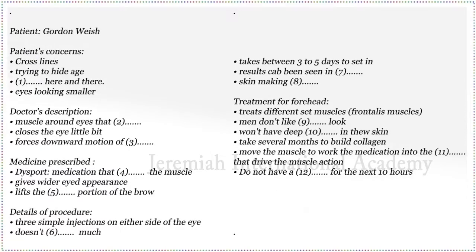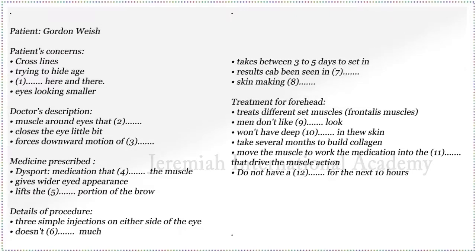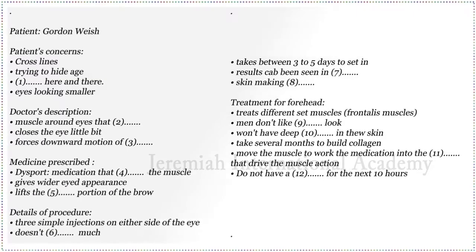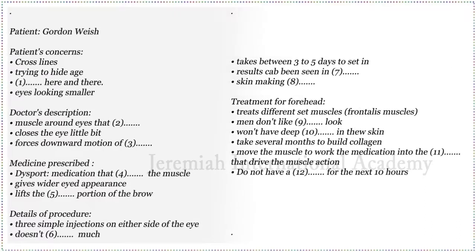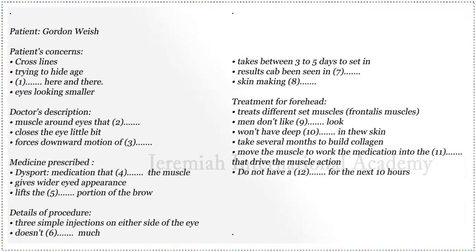We can actually use Dysport, which is a medication that helps to relax the muscles so that when you smile, the muscle won't squinch here. That'll actually keep your eye open when you smile, which I think you'll like. It'll make you have a wider eyed appearance. It'll also lift your lateral portion of your brow up a little bit if we treat this area. It's done with 3 simple injections on either side of the eye into that muscle.